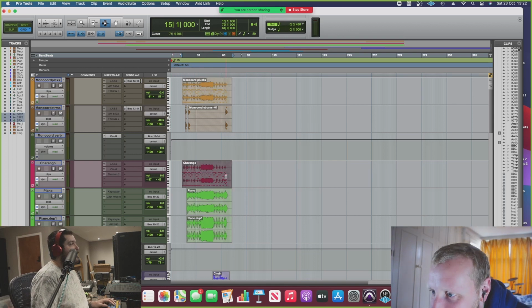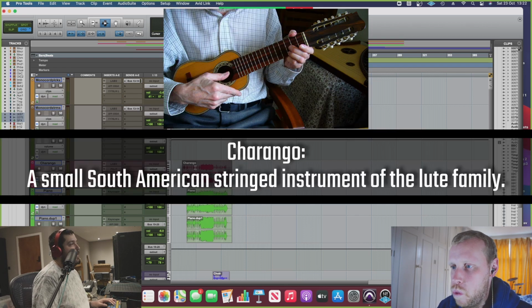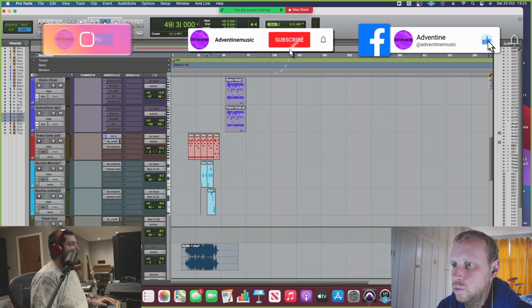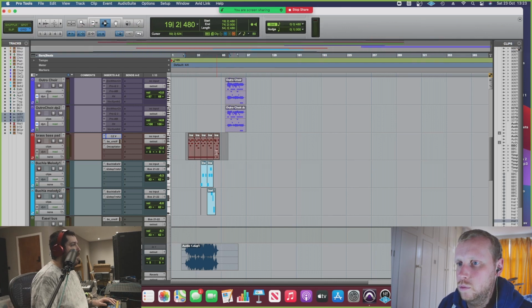Yeah. So this pink one here is a charango. I think it's an Argentinian stringed instrument. It's like a little guitar, basically. It might not be Argentinian, but it's definitely South American. We've got piano. We've got some choirs down here in blue, and then we've got to the part where we start to bring in the synths to mesh it a little bit with the sound of the other songs. So our bass line is this red one that fills out our low end.